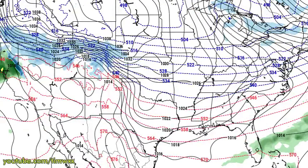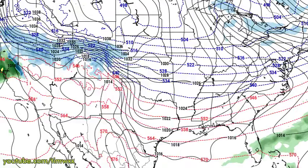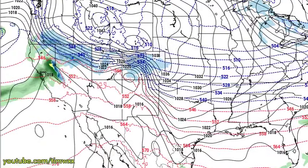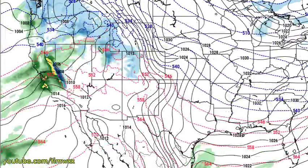Okay, Wednesday, lots of cold air across the area east of the Rockies. Don't see any weather systems coming in from the west until you get to California. So this is probably our next system coming in. Then for the 6th on Friday, we're looking like this.